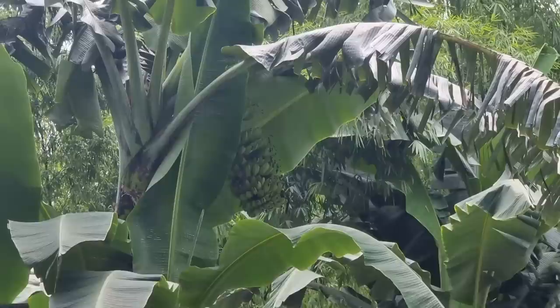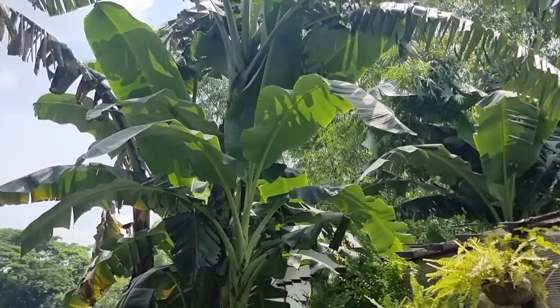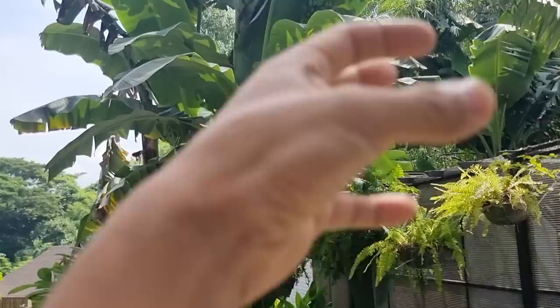Because if you wait too long and they all get yellow, sadly bats will usually find it, and you'll find some of the bananas eaten by bats. And guys, you want to hear something else cool? So once that banana bunch is picked, that entire tree from which it was growing will die. It's done. It's the end of its life. Each one of these banana stalks bears a fruit, and then after that it dies.